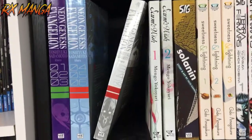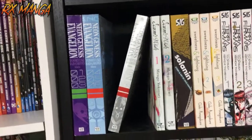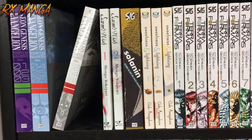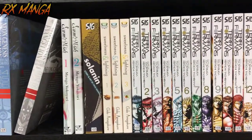We got Neon Genesis Evangelion Omnibus 1, what is that, 2 and 5. I've got 2 and 3, so those will be coming up soon. We got Scum's Wish Volume 1 and 2. I really enjoyed this a lot more than I thought I would. We got Solanin, very good, of course.